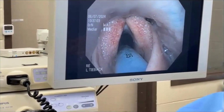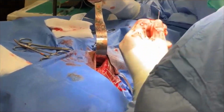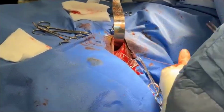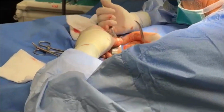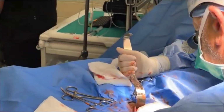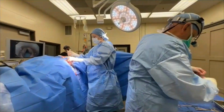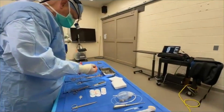The one thing that's important to understand too is that when the arytenoid is paralyzed, when the horse is breathing hard, it doesn't just sit there; it gets sucked across midline. So it obstructs not only half of the airway, sometimes it'll obstruct maybe 70, 75% of the airflow. You can imagine when you're in a race, going down the stretch, that they slow down if they can't get enough.